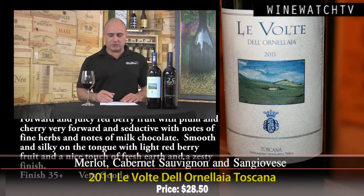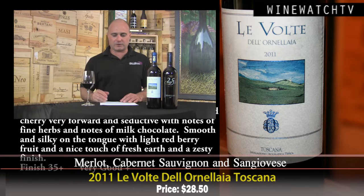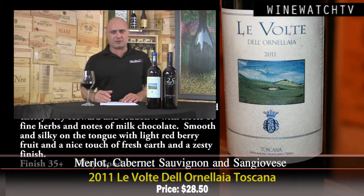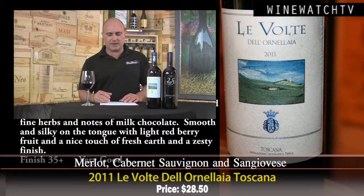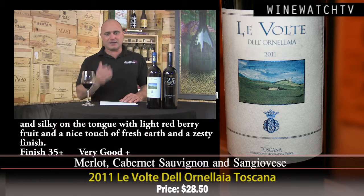This wine is forward and juicy, has a lot of plum and cherry, really seductive notes of fine herbs, a little milk chocolate there as well. Smooth and silky on the tongue. This 2011, drinking really nicely, even at this young stage in its life. And this is a wine that's meant to be drunk on release. It's one of those wines, like I said, you want to keep Ornellaia, so they have to give you a couple of choices to order from this property that you can drink today. A nice zesty finish on this very good wine at $28.50.